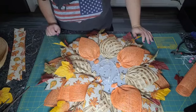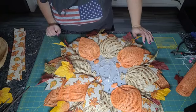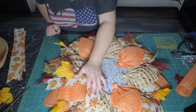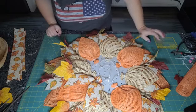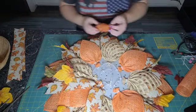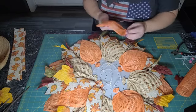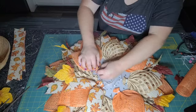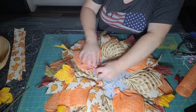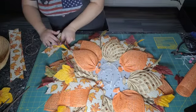Somehow or another, something's bothering me about that color combination. But if I switched it, I think it would be the same way. We're gonna leave it like that. And we can switch it if we need to later. Sorry guys, I'm over here talking to myself. I should be talking to y'all. All right, there we go. There's our orange. Let's grab us another ribbon here.